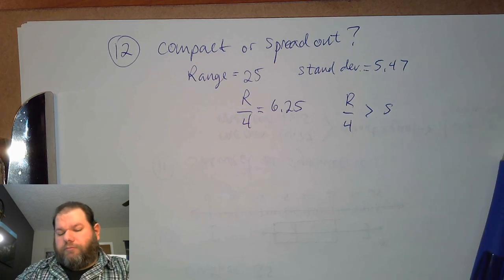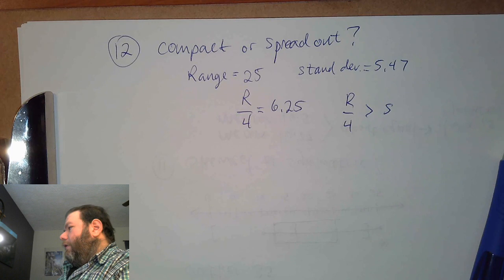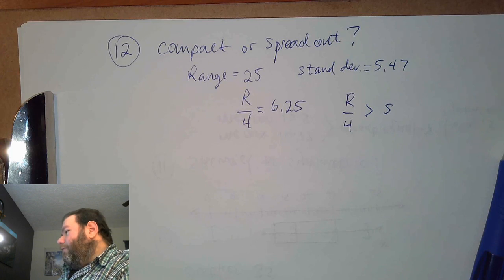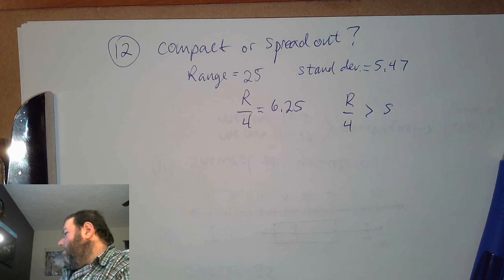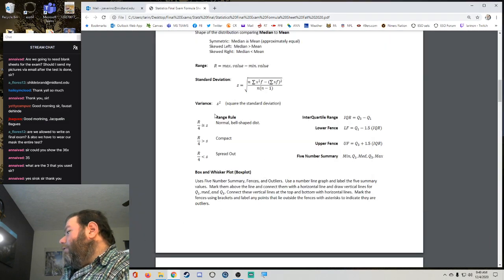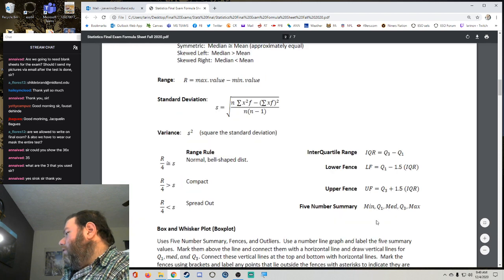Okay. And I forget what that means. Let me bring up the formula sheet real quick. R over 4 greater than S means it is compact. And again, this is what I'm looking at right here on the formula sheet. The range rule says R over 4 about equal to S means normal bell-shaped distribution, R over 4 greater than S compact, R over 4 less than S spread out.